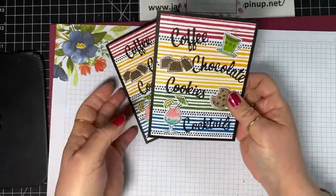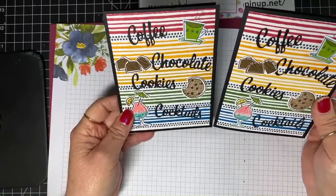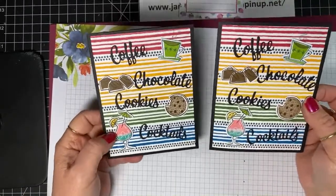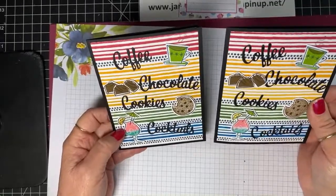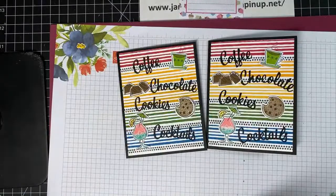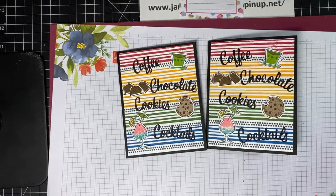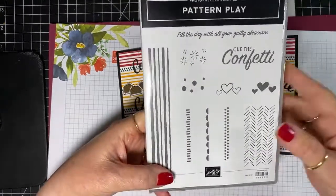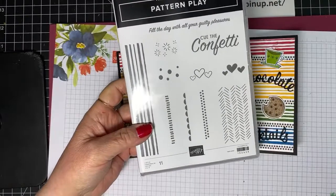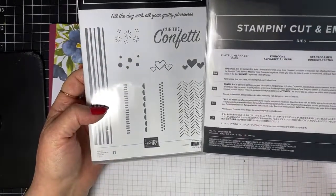There we go. All right, I hope you guys will try doing some of your own fun backgrounds because it really was fun. I had so much fun making that background. Let me pull the stamp set in again so you can have a second look at it. And like I said, it does coordinate with the Playful alphabet dies.